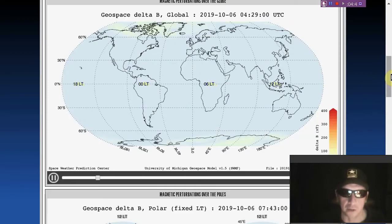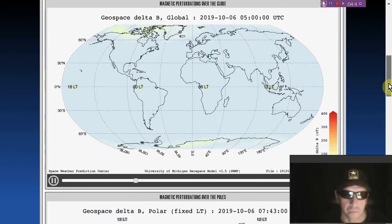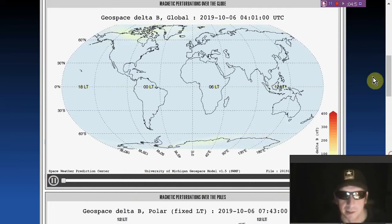Here's the ground geospace magnetic perturbations. And there we go. Again, not a lot going on. Let me speed this up. Nothing really to speak of here. Changes in the B field, nothing to write home about.